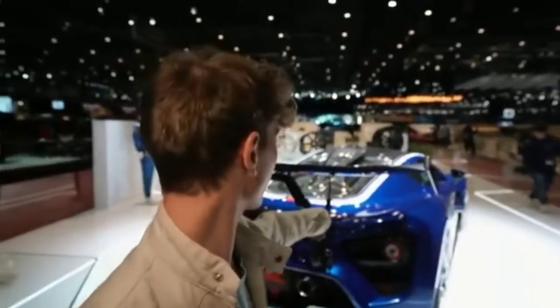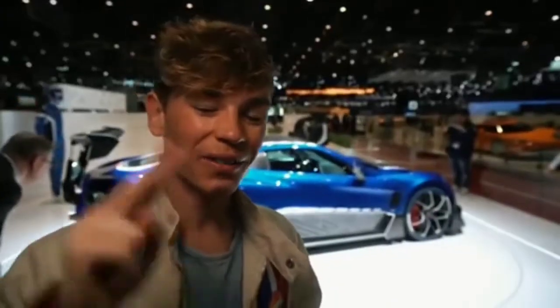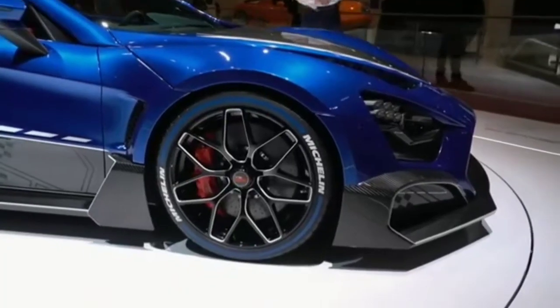Complete contrast from the Pininfarina Battista is this, the Zenvo behind me. You can see it written on the back, Zenvo TSRS. It's the complete opposite from the Pininfarina, because the Pininfarina is completely electric, obviously new technology. This is old brute force. It's the combustion engine versus the electric engine. This thing is a twin supercharged V8. It has 1,177 brake horsepower, over 1,000 newton meters of torque, and will do 0 to 60 in just over 2 seconds.